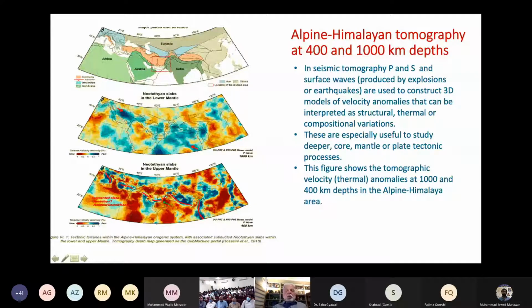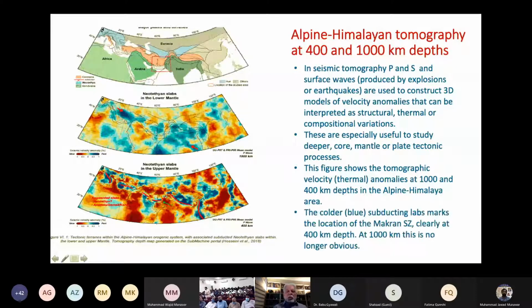Okay, so these are especially useful to study deeper core, mantle, and plate tectonic processes. This figure shows the tomographic velocity or thermal anomaly at 1,400 kilometers in the Alpine Himalayan areas. And as you can see in the Makran area here, you see some of these blue areas. That's the subducting plate, prominent at 400 kilometers, but not so prominent at the 1,000 kilometers depth. But I'll show you some more. The colder blue subducting slabs mark the location of the Makran subduction zone, clearly seen at 400 kilometer depth, but subdued at 1,000 kilometers.